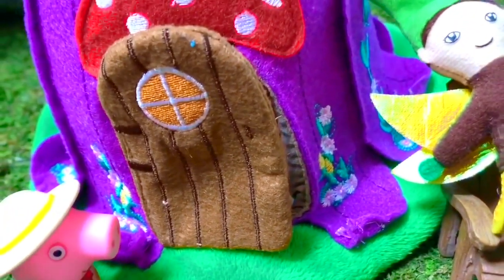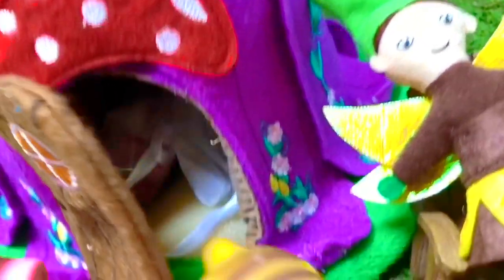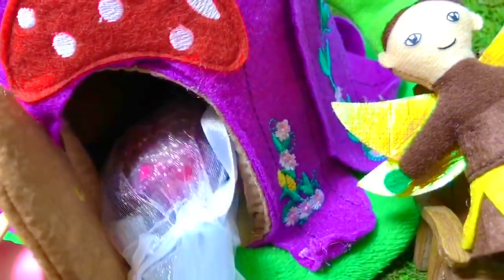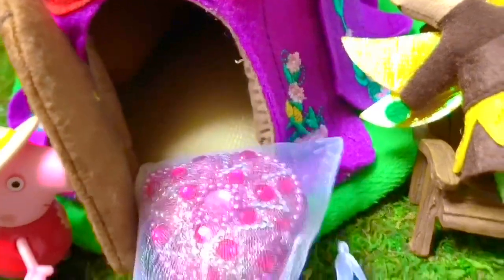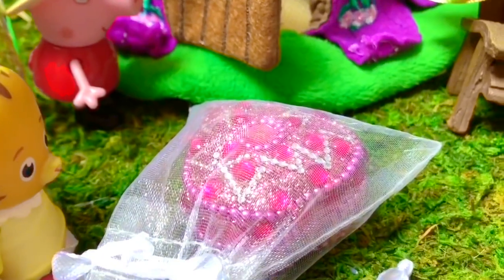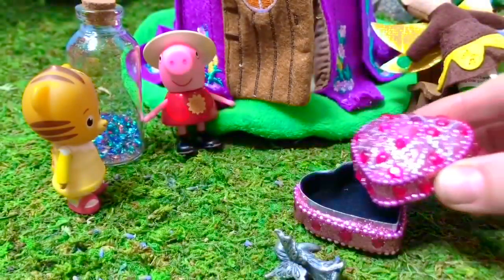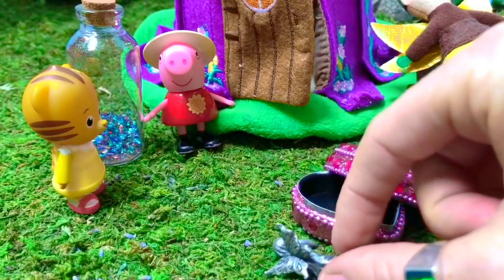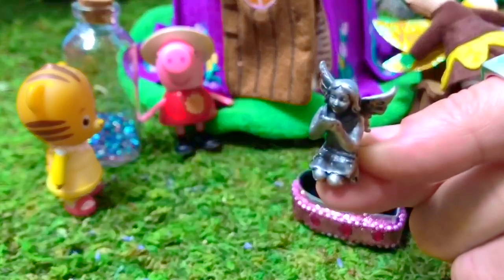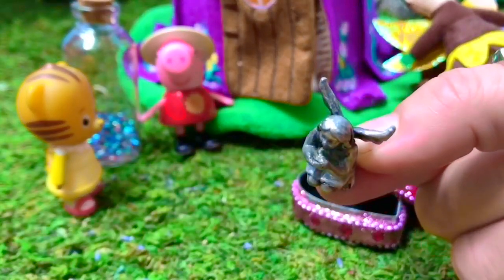This time, Baby Margaret opens the door. She sees a string and pulls it out. It's a little white bag with a jeweled container inside. The pink jeweled container is the shape of a heart, and out falls a little fairy, and she's holding a little shiny jewel.